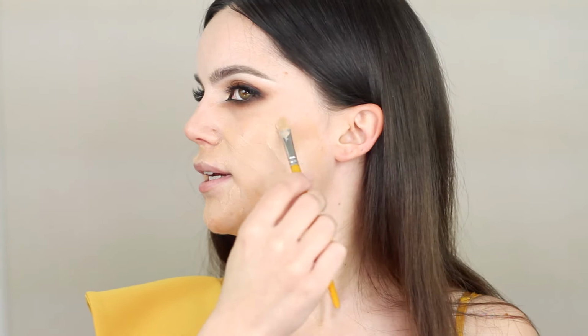I wanted to do today's review with the nude foundation, but then I got the sample and I was like, okay, let me just test out this foundation to see if I'm going to actually purchase this one. I'm going in with a damp beauty blender. OMG.